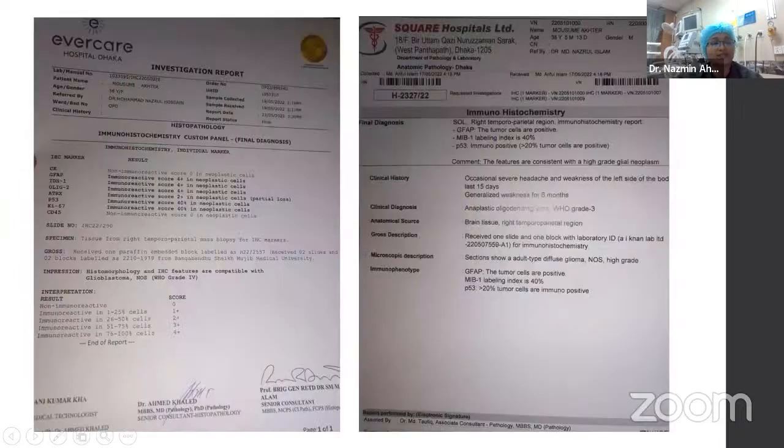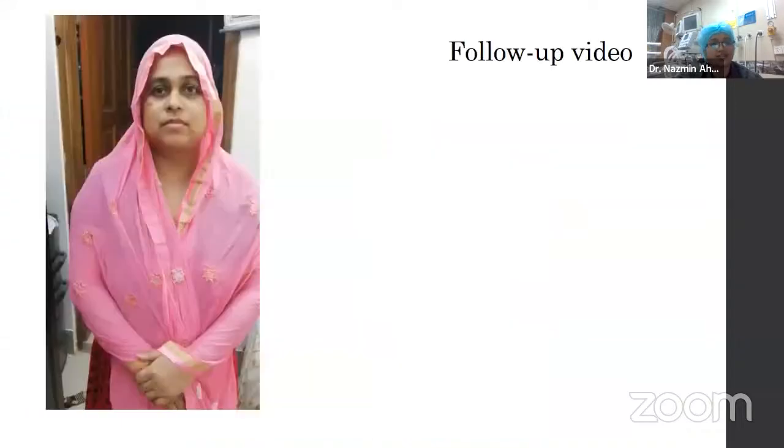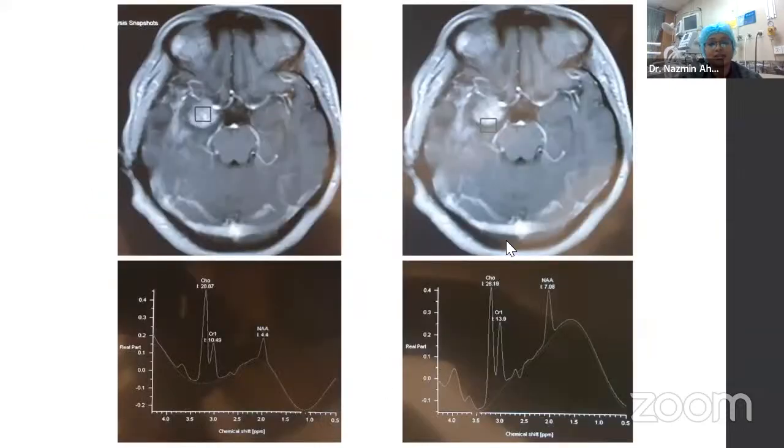This is a postoperative CT scan showing some reactionary hemorrhagic changes. This is our patient, 22 days after operation, at her home, doing fine. The patient received concurrent chemoradiation. And this is the MRI of the brain with MRS, which we did 20 months after the resection, which shows MRS features consistent with pseudoprogression rather than recurrence.